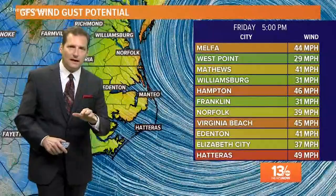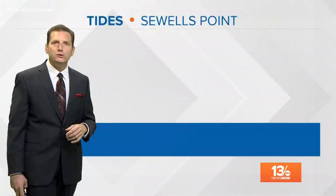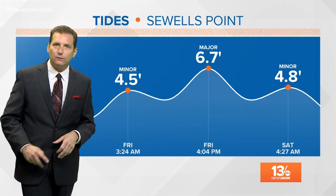Again, today, wind and rain increasing, and we're going to watch those tides. The afternoon high tide at Sewell's Point projected to be right around 6.7 feet. That will be major tidal flooding, and it'll be the highest water we've seen in a few years. So just know that's as the forecast is projected right now. Major flooding also in Yorktown and in Duck Pier this afternoon.